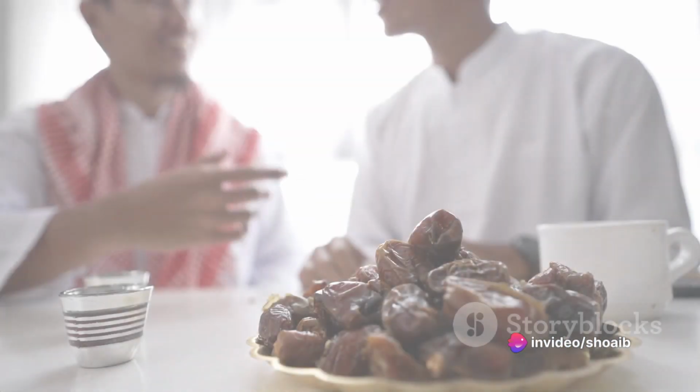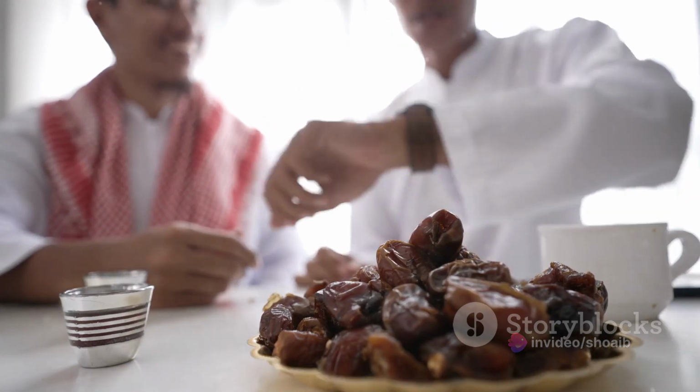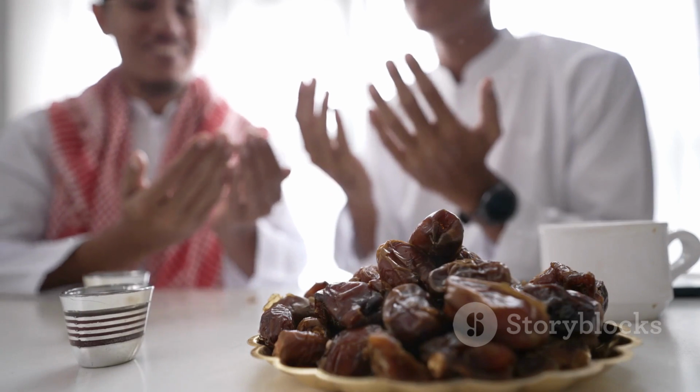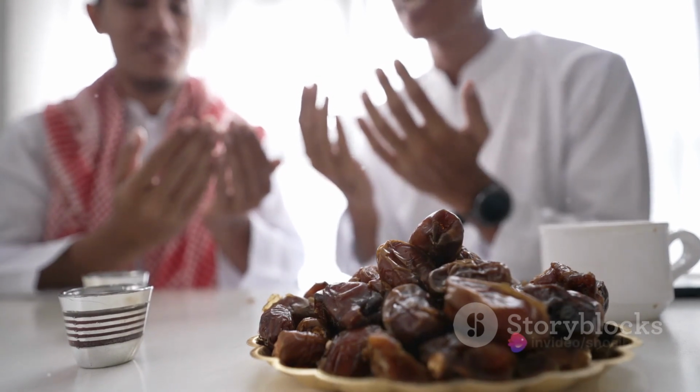Picture this, a platter of dates. Following the sunnah, initiating iftar with dates is a popular practice. These sweet fruits are a powerhouse of natural sugars, promptly providing energy and guarding against dehydration.